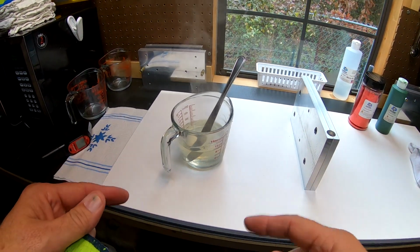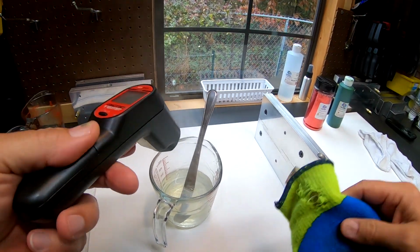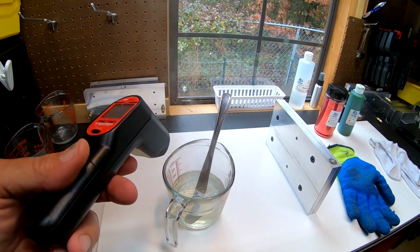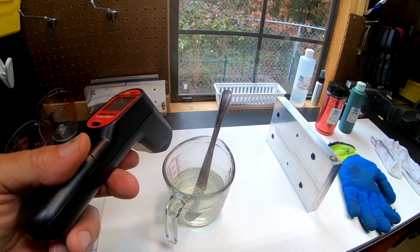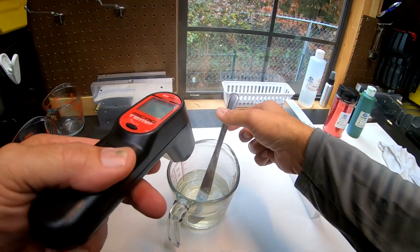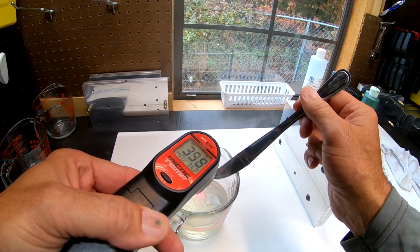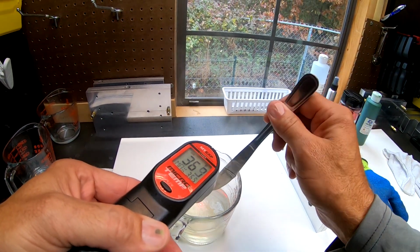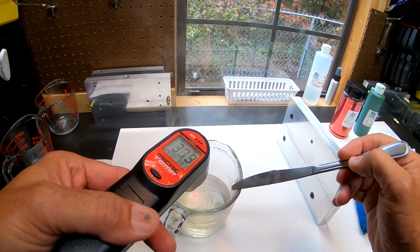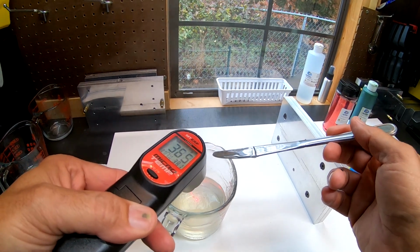So we've got this setting out, and we're going to take the temp gun and shoot it. Of course, out here, for the fumes, I've got ventilation. I've got a couple fans that run pretty much automatically, or manually when I turn them on. But we're going to shoot this, and as you can see, it's right around 363 on the surface. And once we give it a little stir, that'll change it up a little bit, and that's pretty typical.